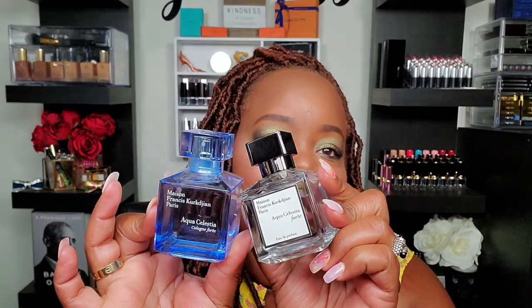This right here opens up with some black currant and bergamot. And like I said, bergamot is a citrus. You have to like citrus, and I don't, but I like the way Francis Kurkdjian did it in these. This one is supposed to be the cologne version to this one, right? Which is why I bought this one first, loved it, and I ended up buying this one because it is a hint stronger. They smell similar. This one is a little more fresh smelling, a little more aquatic than this one, right?